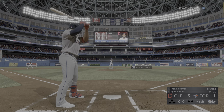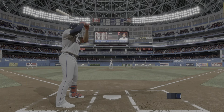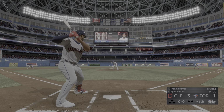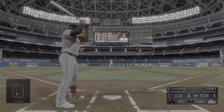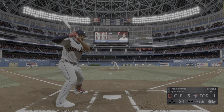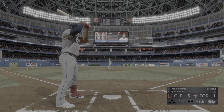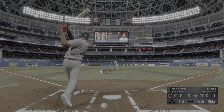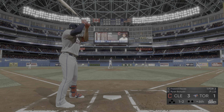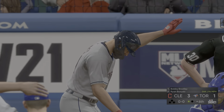And now in the box, Franmil Reyes. He went down on strikes last time up. Designated hitter from the lane. Pitch on the way. Well, if you could throw it for a strike consistently, a first pitch changeup is effective. Hitters are almost never looking for it. Sinker, one ball, one strike. Tried to crush that ball and now perhaps needs to shorten up with two strikes. And a good sinker there gets him swinging for the first out.